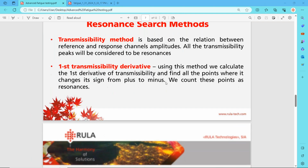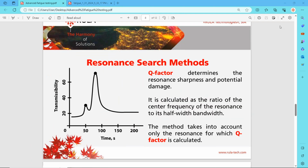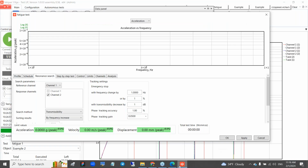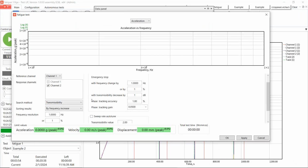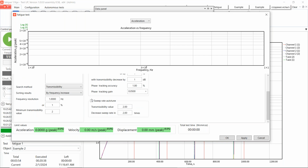And maybe a more familiar method will be Q factor. So Q factor is the characteristic of the steepness of the resonance and therefore the potential damage. And it's calculated, as you can see from the graph, as the ratio of the center frequency of the resonance to its half width bandwidth. Okay, and going back to Testup, I'll probably just choose transmissibility for this one as the easier one.